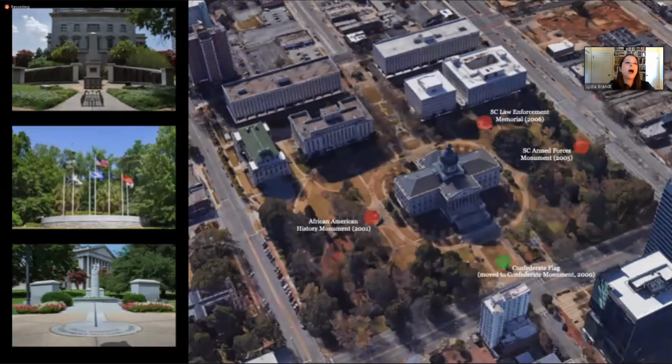So it's more complicated than just people wanted an African American monument, thought it should be paid for by the state, and people who didn't want the state to pay for it. It was a lot more complicated and political than that, and part of fiscal conservatives' arguments as well.